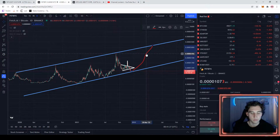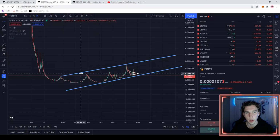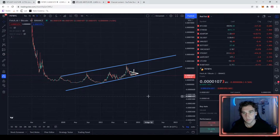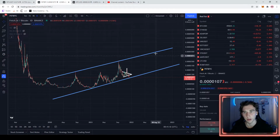200% move. That's a pretty staggering move. It doesn't just happen overnight. But if we could do that and break out, I think that'd be really good for FET, and would obviously indicate a big move for FET against Bitcoin, which is what you want. You want your altcoins to outperform Bitcoin and Ethereum. So this would be good.